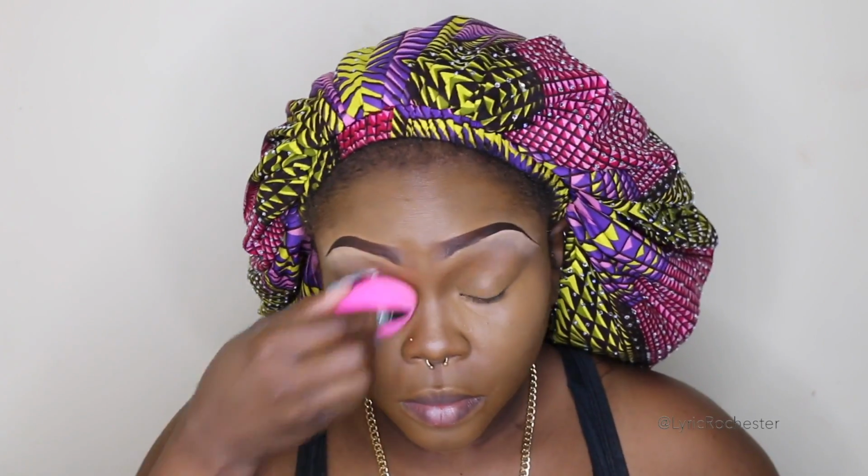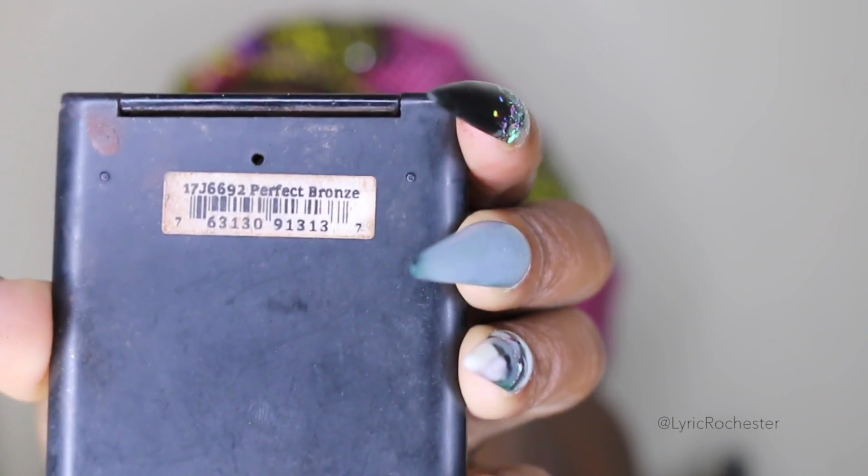So I think, yeah, I went on top of my eyes a little bit, just so that everything is one color, and to add like a little base as well to my entire eye area. And you can see that the arch of my brows are lighter than everywhere else, which is what I was going for. I want the arch of my brows to be lighter.